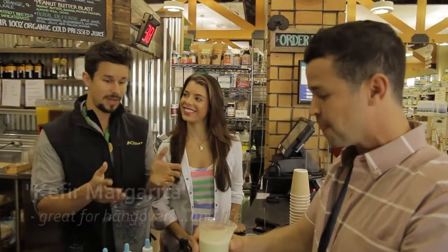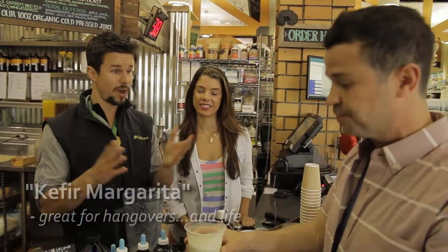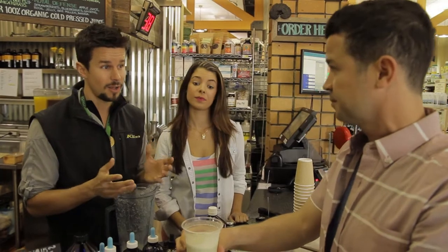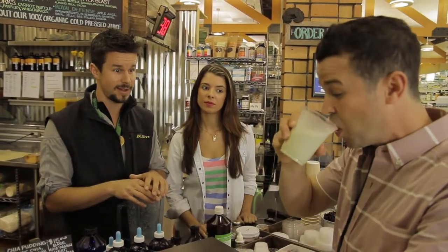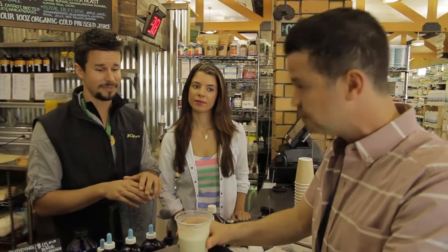Seriously, Jason, tell me what's going on in here, because this is fantastic. Well, we call it the kefir margarita. It has a lot of lemon, which is alkalizing. Ginger, which is great tummy health. It's got fermented coconut water, which is beneficial bacteria, which is gonna help you. And it's got tocotrienols, vitamin E, and a lot of love.